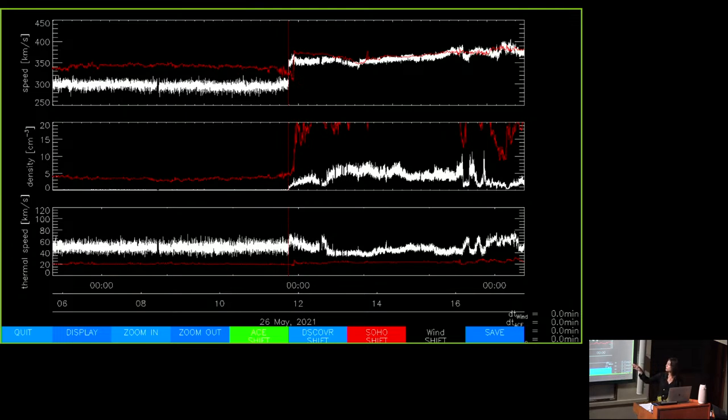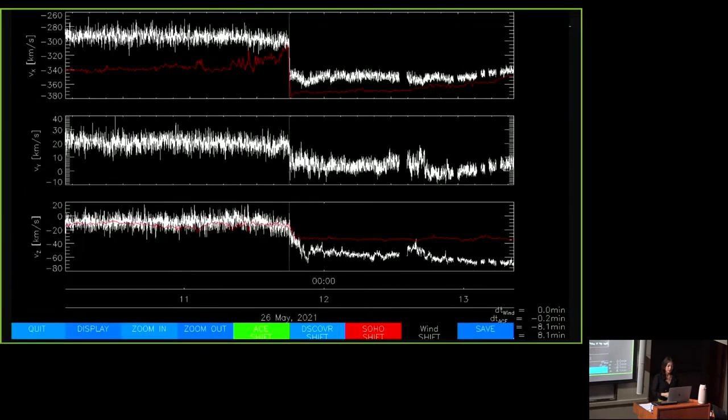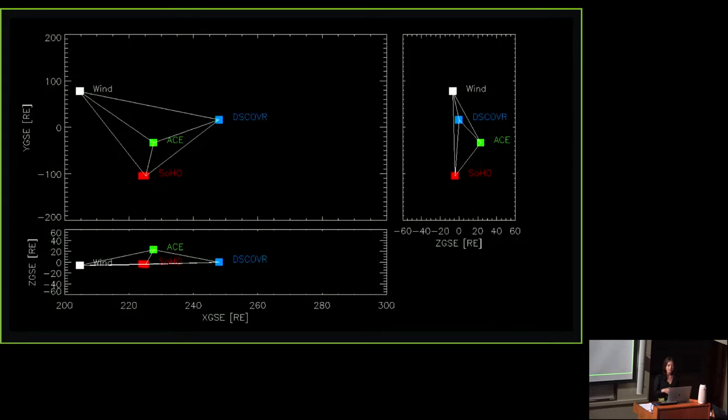So right here, we're looking at SOHO data. And as you can see, the discontinuities that you see with Wind versus the discontinuities you see with SOHO are not lined up right now. And so I line them up as best as I possibly can. And so we see a time delay of roughly 8 minutes for SOHO. And what's interesting about these time delays, when you're given the positions of the spacecraft, is that it can tell us a little bit about how the shock is coming in.